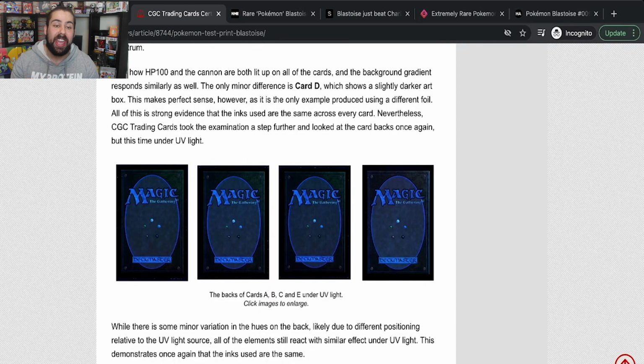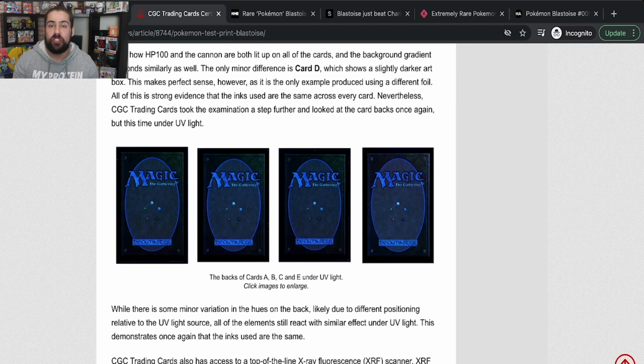So note how the HP 100s and the Canon are both lit up on all the cards, and the background gradient responds similarly as well. The only minor difference is card D, which shows a slightly darker art box. This makes perfect sense, however, as it is the only example produced using a different foil. This is basically showing strong evidence that all of the inks used were the same across the cards.